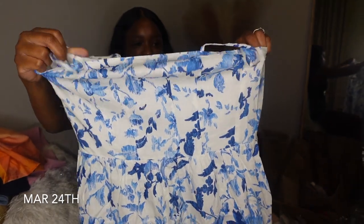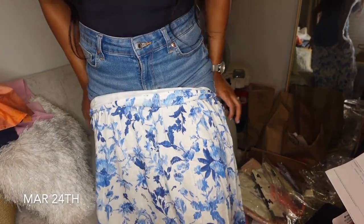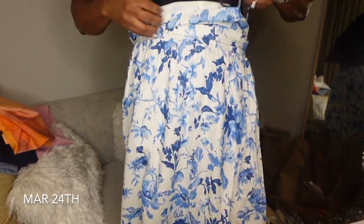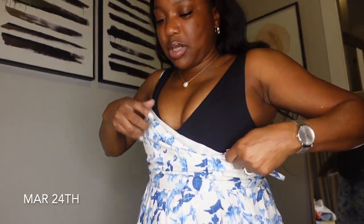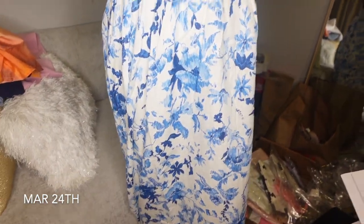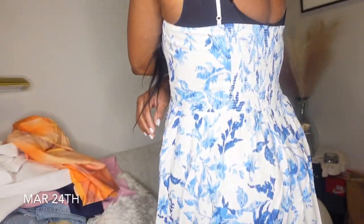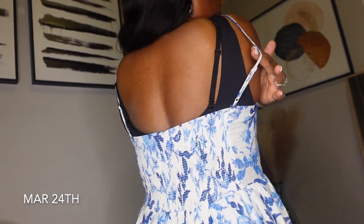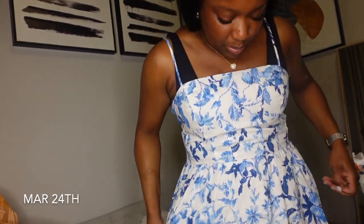But actually, I can try this on right now because it doesn't have any zipper. So I can just put this on. Hopefully it fits. And it looks like that's gonna be fine because it's a medium. And I think the straps are adjustable. Oh, this is cute. Yeah, the straps are adjustable in the back, see right here? You can pull it up and pull it down. So this is perfect. I was thinking maybe it would have pockets, but no pockets.